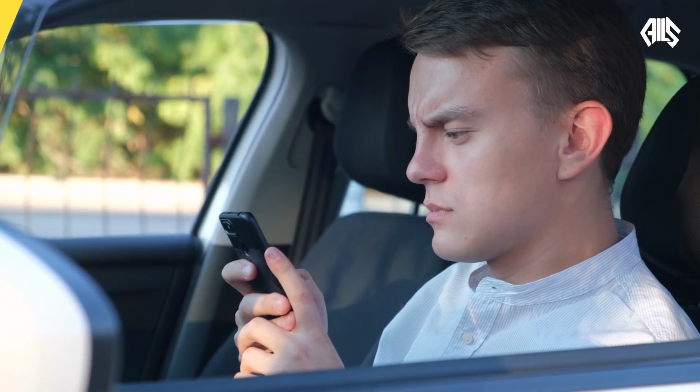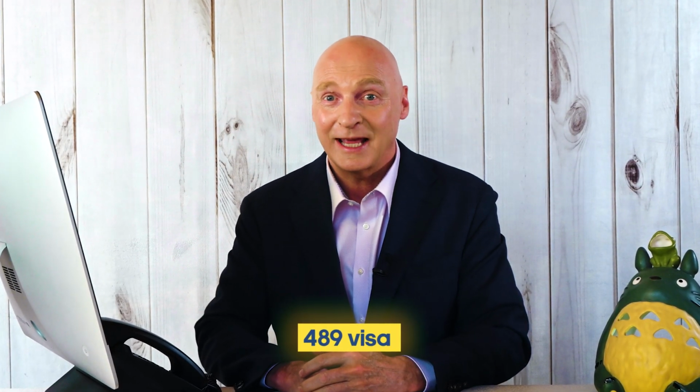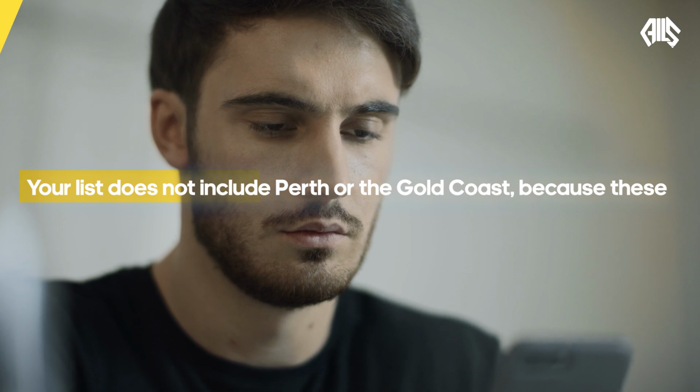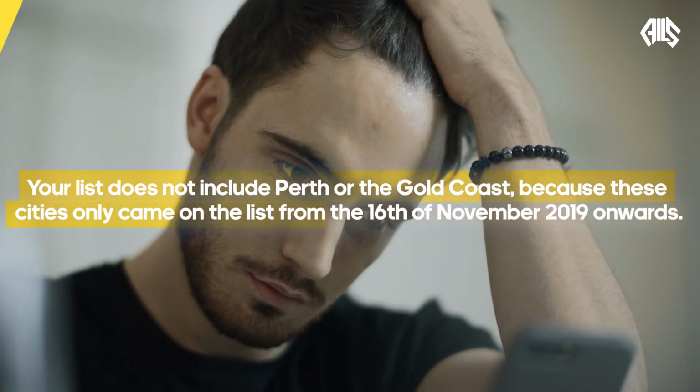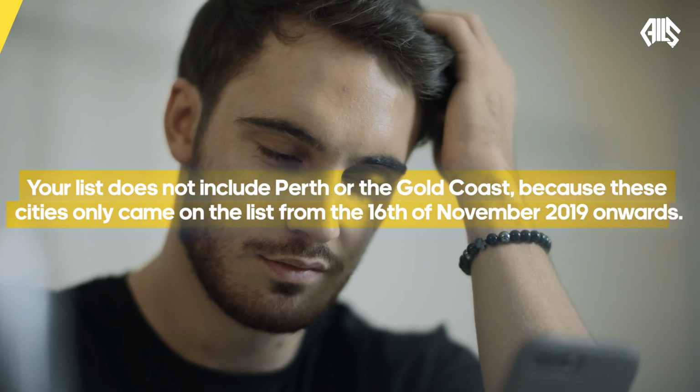So if a new list comes along later and that list has even more areas on it, I'm afraid you cannot use it. You are stuck with the list that applies to you for the remainder of your visa. The most obvious example is where the 489 visa holders had their visas granted before the 16th of November 2019. Your list does not include Perth or the Gold Coast because these cities only came on the list from the 16th of November 2019 onwards. Sorry, it's not very fair, is it?